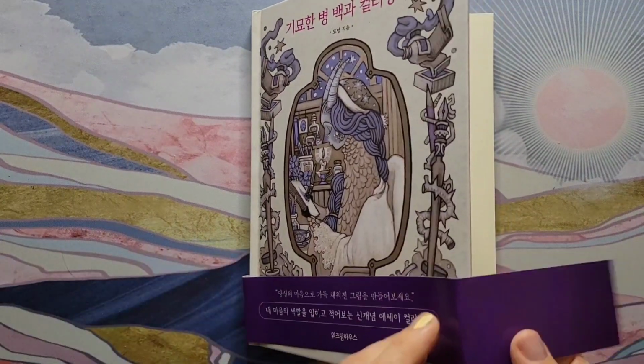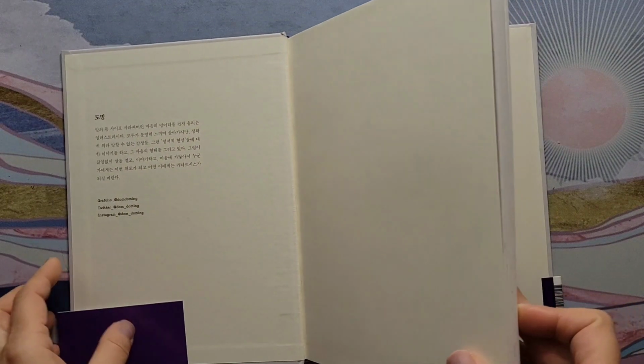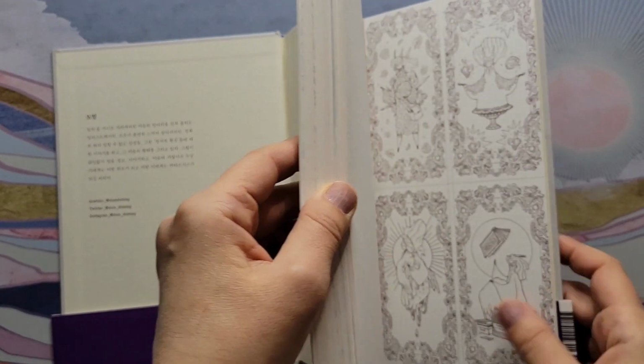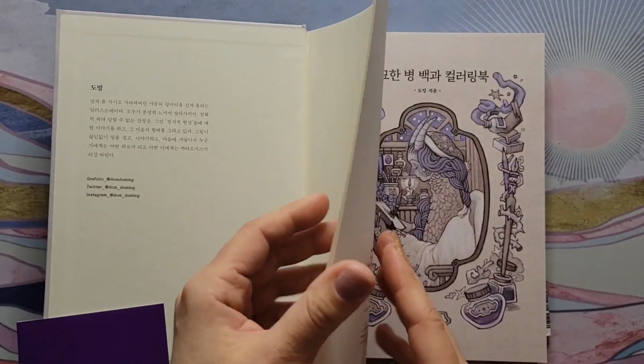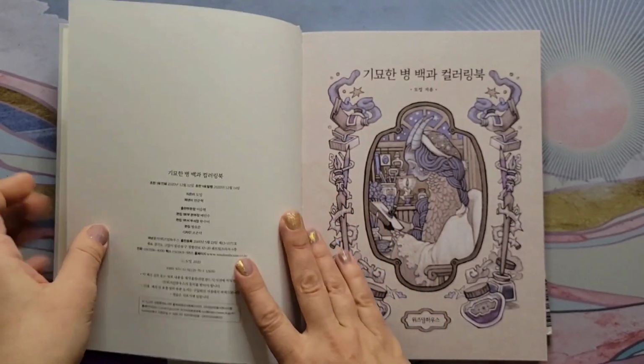I got this from Book Depository, which I was really surprised to find it there. I was looking for something else. You know how that happens. You look for something else and something else pops up. But this is, it's a coloring book, I guess.